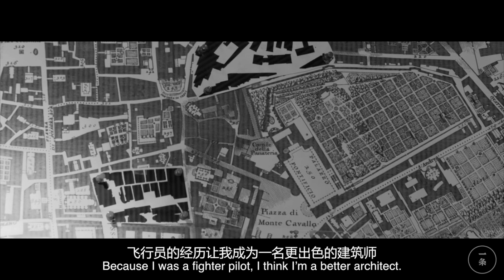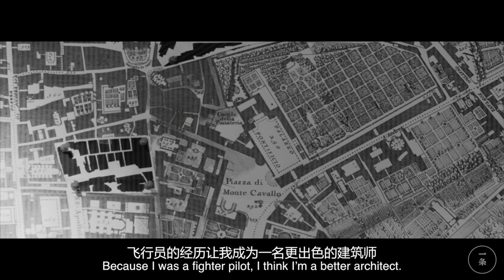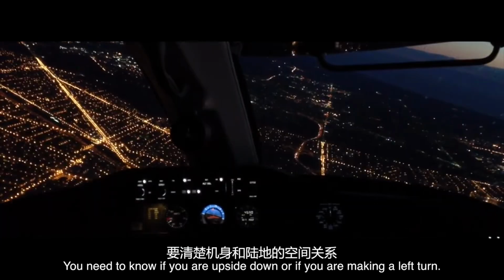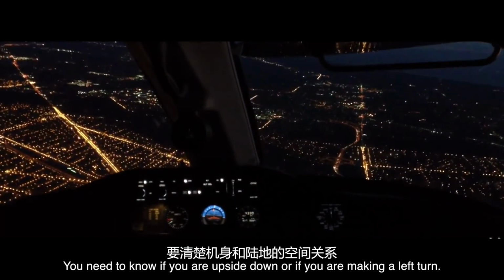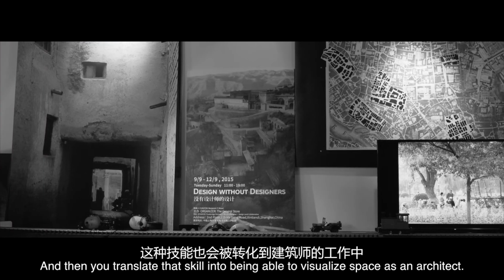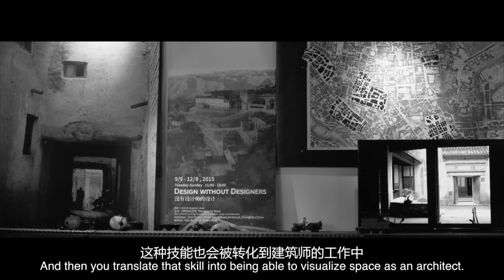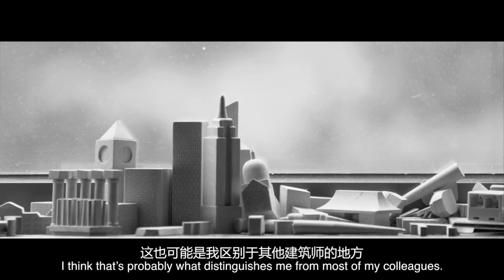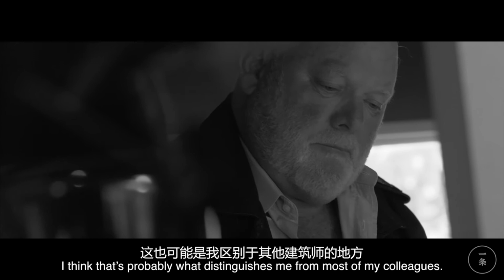Because I was a fighter pilot, I think I'm a better architect. As a fighter pilot, you need to think in 3 dimensions. You need to know if you're upside down or if you're making a left turn. And so I think you learn to visualize space. And then you translate that skill into being able to visualize space as an architect. And I think that's probably what distinguishes me from most of my colleagues.